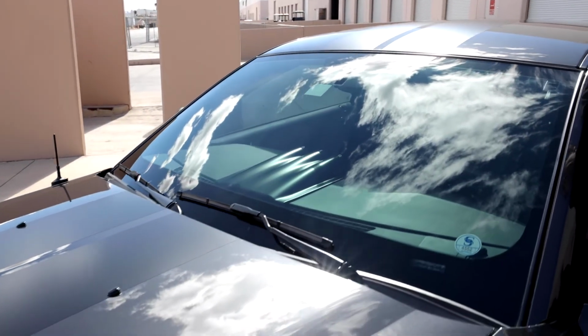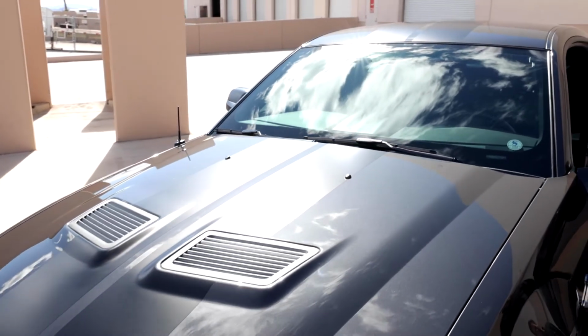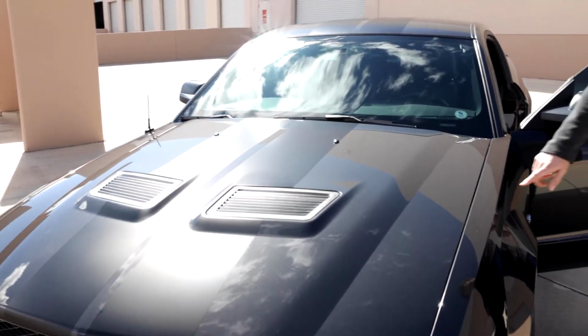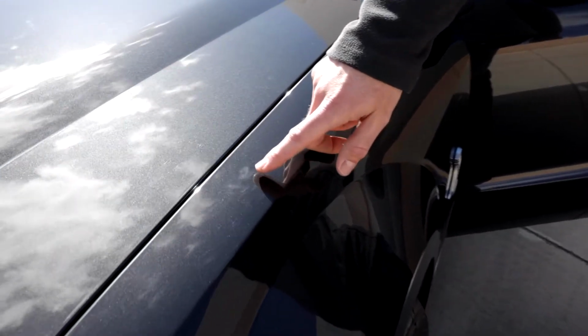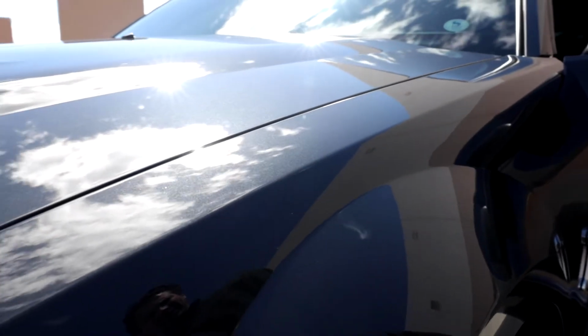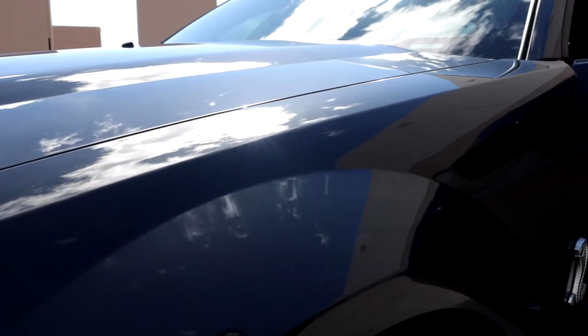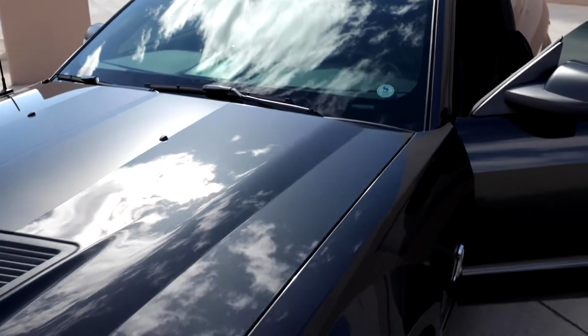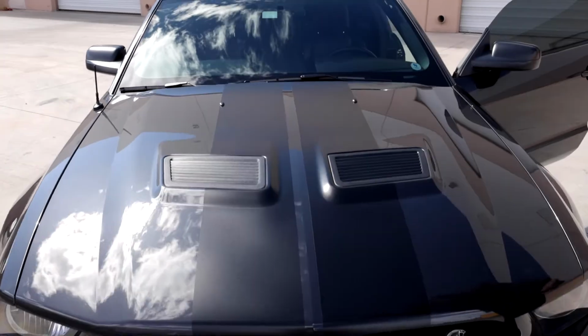But yeah, the roof, hood, everything, there's really no scratches, nothing really to point out. Tiny, tiny little indentation here. Looks like something may have tapped it. Really hard to see even with the naked eye, but something to point out. Probably a dent guy could take that out in 10 minutes. That's basically it on the outside of the car.